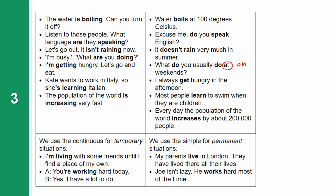I'm getting hungry. Let's go and eat. I always get hungry in the afternoon. Kate wants to work in Italy, so she's learning Italian. Most people learn to swim when they are children.